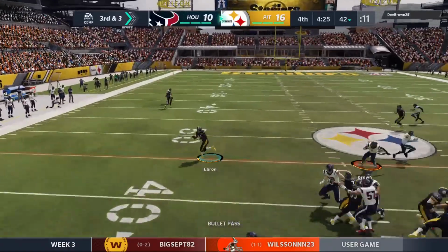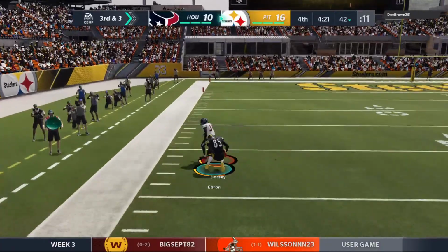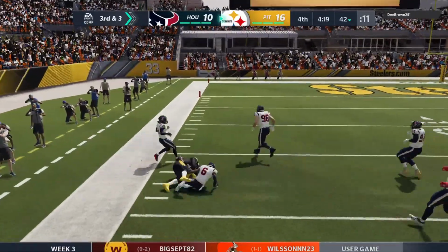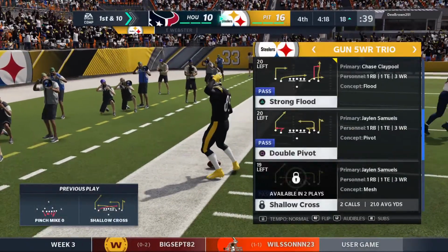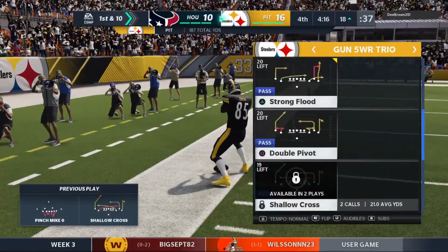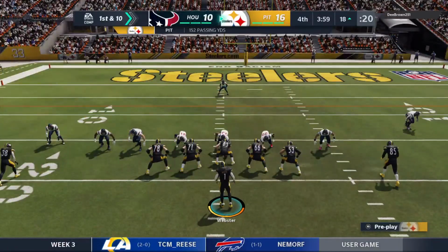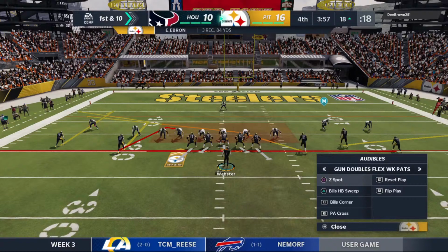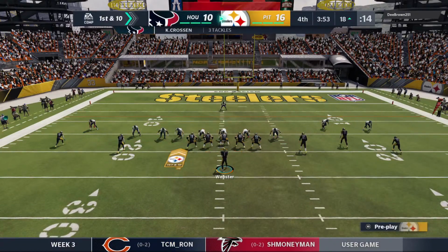From the shotgun, he'll look to throw. And he hits his tight end, Ebron. And he'll finally be taken down, but he gets inside the Houston 20. A big play on 3rd there for the Steelers. And even 40 yards. So the big play means just like that, they'll operate from the red zone now on first down.